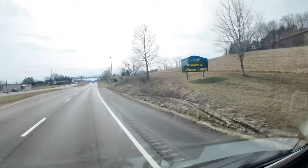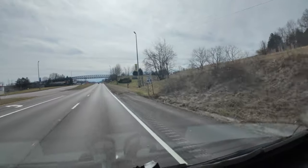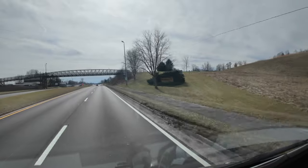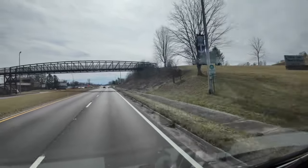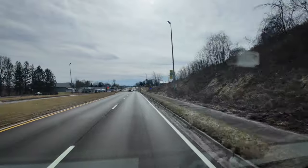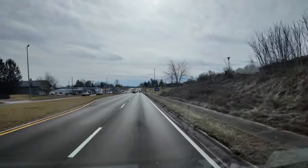This is Claiborne County. See it there? And Lincoln Museum's over to the right. Welcome to Harrogate, Tennessee. Now this is Harrogate. Yeah, here we are. You go through the mountain, you're in Harrogate, and Middlesboro on the other side. You can see the campus over there. It's a really pretty campus.